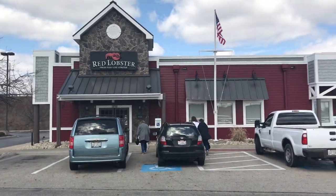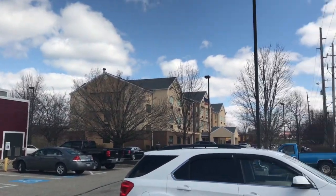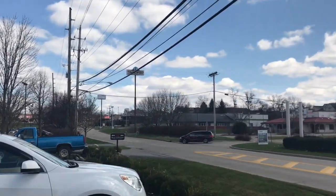Everybody, our next stop here is right behind me. As you can see, this is Red Lobster. I'm picking up some food here for my mama. But before, I want to show you one of the saddest sights here in Springfield, Ohio.